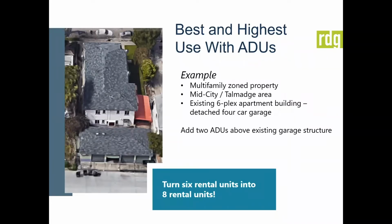So this particular unit here in the Talmadge area was close to El Cajon and was close to a bus stop, so it did not have to worry about additional parking requirements. Okay, great.